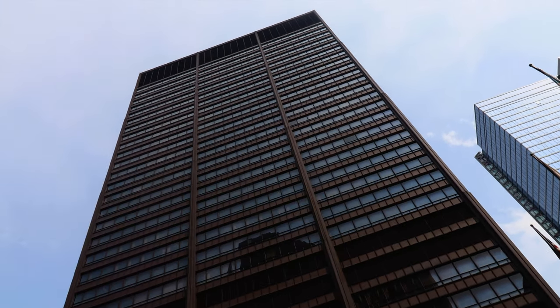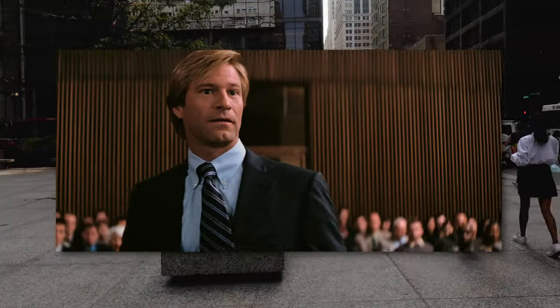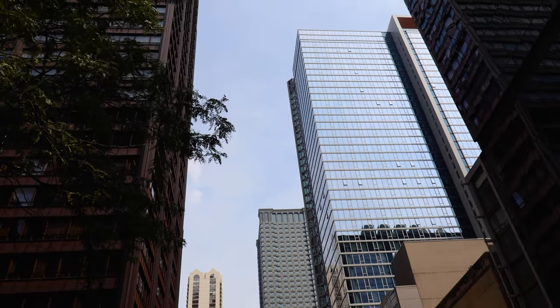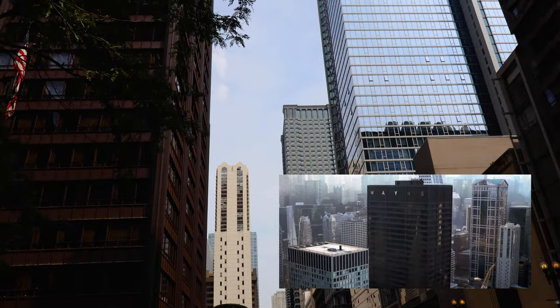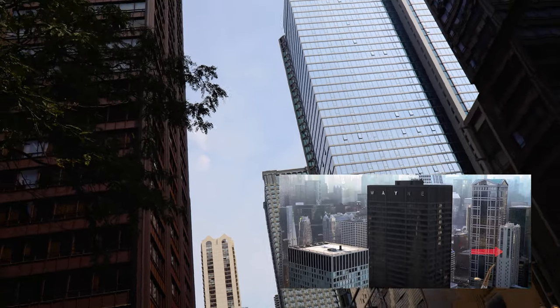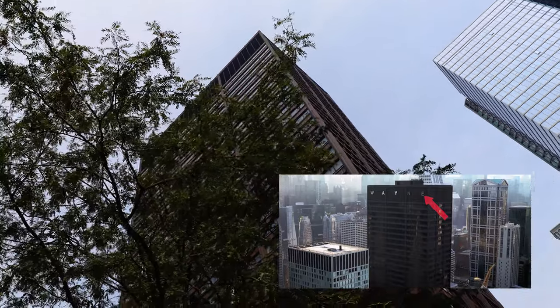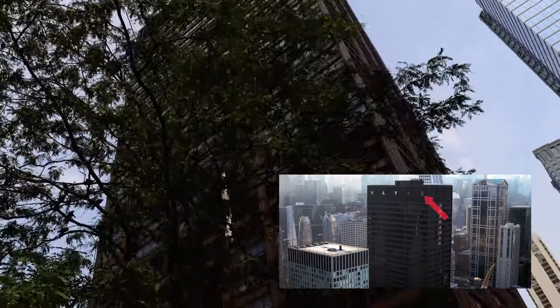And inside of this building is also where they shot the courtroom scene with Harvey Dent, where they attempt to assassinate him during the trial. Okay, so in the background of that shot, you see this and these buildings here on the right. And then the Wayne Enterprises logo on the top of this building.